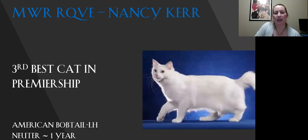My third best cat in Premiership is my American Bobtail long hair. As you can see, this is a very substantial body, which is what you want to see. Great head on the cat, because they talk about where you want to have that fierce hunter look to the cat. There's actually that little fleshy pad that goes across. So you want to have them look like they're fierce. Beautiful eye set, eye color, coat, and tail. Today, this is my third best cat.